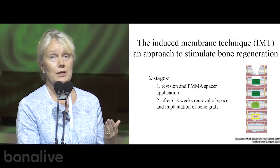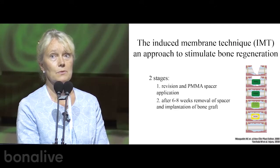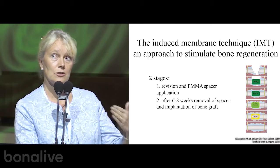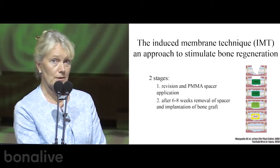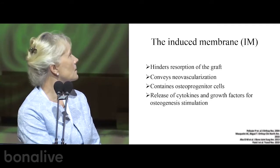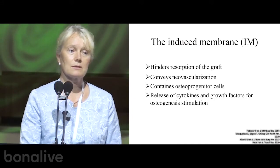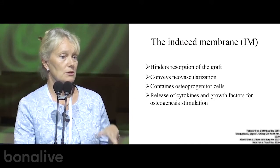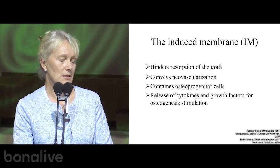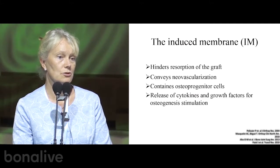And our preclinical research is based on the membrane technique, because we want to actually know what happens in the membrane and if we can actually do something with the membrane so that we could get better results. We know that it hinders resorption, we know that it conveys vascularization, it contains osteoprogenitor cells, and it can release growth factors, but we have not studied it as much as we probably should.